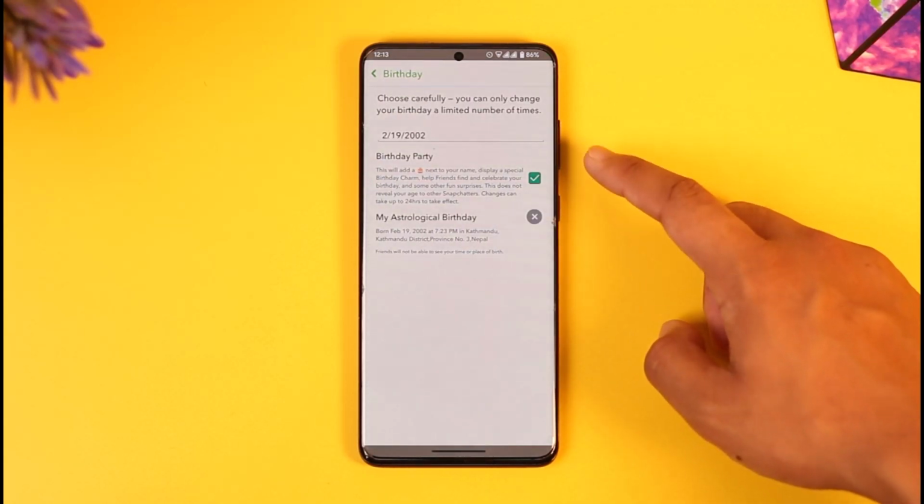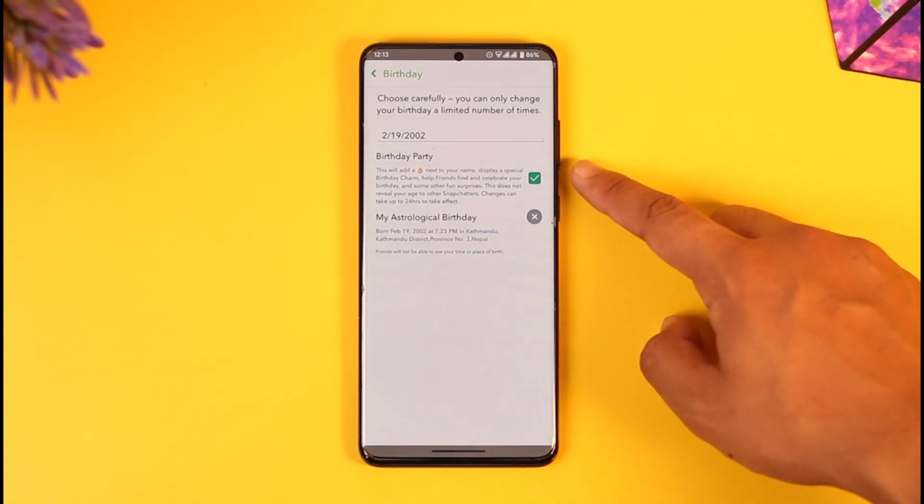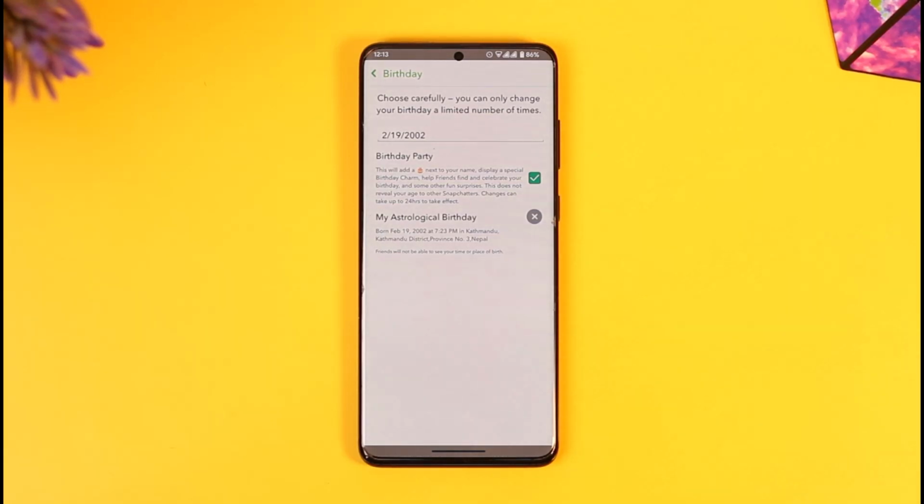Now over here you'll be able to see, choose carefully, you can only change your birthday a limited number of times. So if you are the type of person who basically changes your birthday frequently on Snapchat, then you will not be able to change it anymore. Now why is this? There isn't an exact number to be precise about this, but you can only change your birthday a limited number of times.